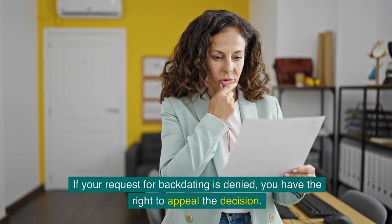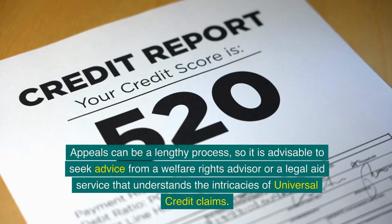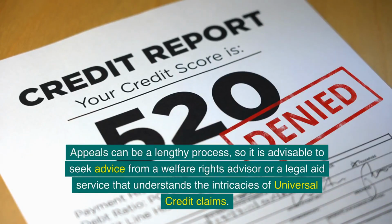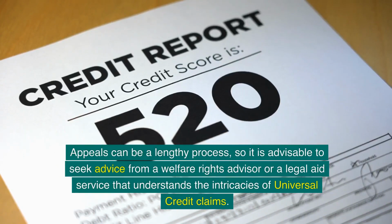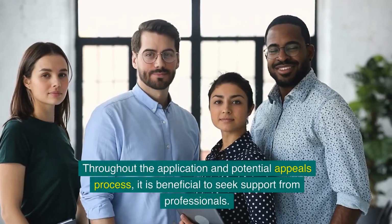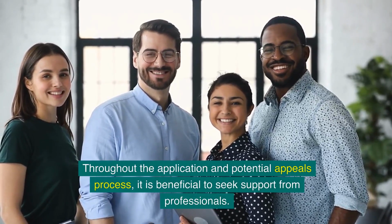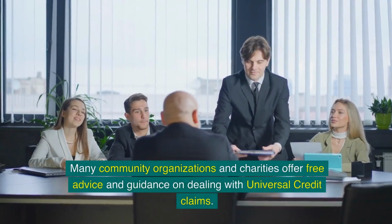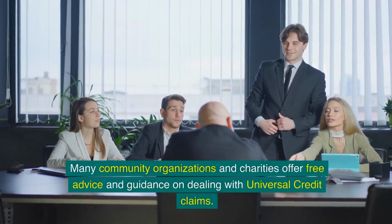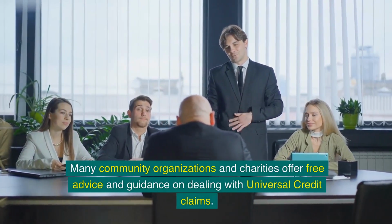If your request for backdating is denied, you have the right to appeal the decision. Appeals can be a lengthy process, so it is advisable to seek advice from a welfare rights advisor or a legal aid service that understands the intricacies of universal credit claims. Throughout the application and potential appeals process, it is beneficial to seek support from professionals. Many community organizations and charities offer free advice and guidance on dealing with universal credit claims.